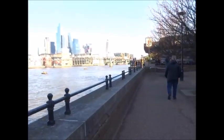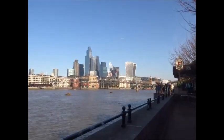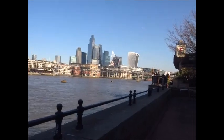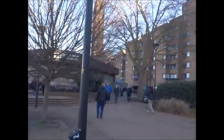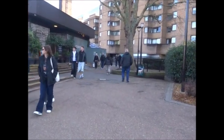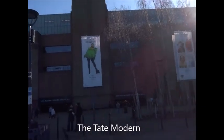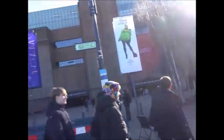But actually, the London Bridge. I want to see if I can have a look at an old sailing ship, the Golden Hind. I think Sir Francis Drake, back in, well, was it the 1500s? They sailed around the world. He wasn't the first guy to do it, but one of the first. The Tate Modern. Great art from around the world.